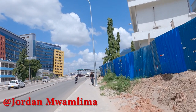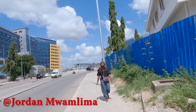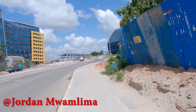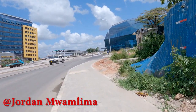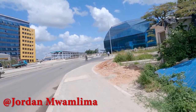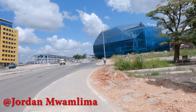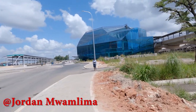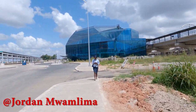So this is SGR main center. This is what I want you guys to see. This is SGR main center. This is where all trips are gonna be starting, going to Morogoro, Dodoma, up to Mwanza. This is how it looks like, guys. Big project is landing around here.